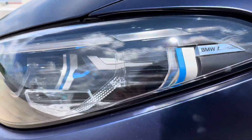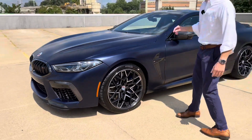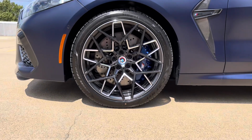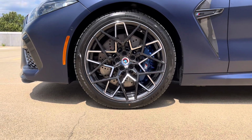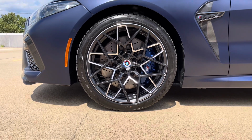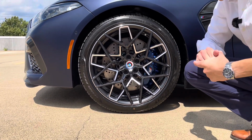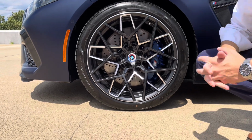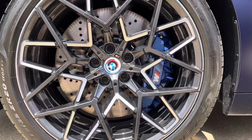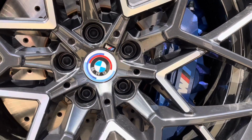Looks really nice. If we want to move around to the side of the car, we can take a look at the wheels as well as the brakes behind them. So these are a 20-inch wheel. The front tire is a 275. And hiding behind these wheels are a blue M brake caliper, some cross-drilled rotors. Something cool about the M cars, if you take a close look at the hub of the rotor, it is a two-piece rotor, so that helps with dissipating heat.